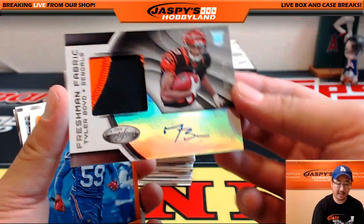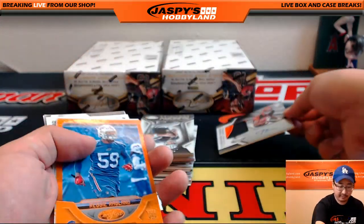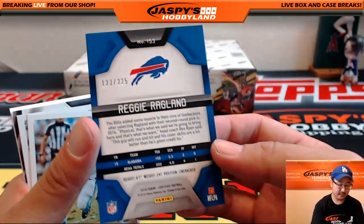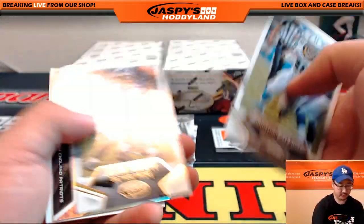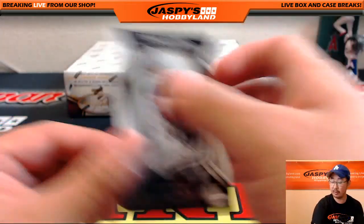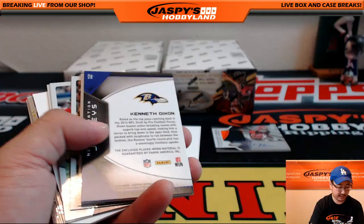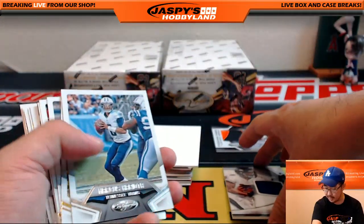For the Bengals, we got Tyler Boyd, two-color patch autograph, 66 out of 299. Freshman fabric auto. That will be Robert Rincon with that. There's Reggie Ragland. Nice, out of 225 for the Bills. Going to Chris Orlando. Tom Brady. Tony Romo. And there's Immortals Michael Strahan for the New York Football Giants to $9.99. Danger Russ and Kenneth Dixon. New Generation Relic going to the Ravens. That would be Nestor.